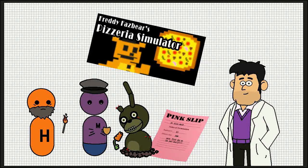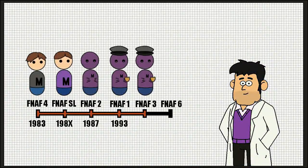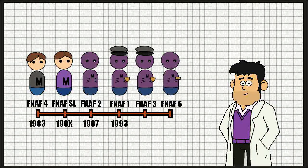Anyway, now all of the pieces come together in Freddy Fazbear's Pizzeria Simulator, better known as FNAF 6. We once again play as Mike, who has taken the same deal as Phone Dude, making this Mike's very own Freddy Fazbear's Pizza. How do we know it's Michael though?